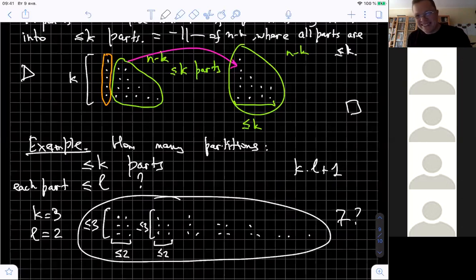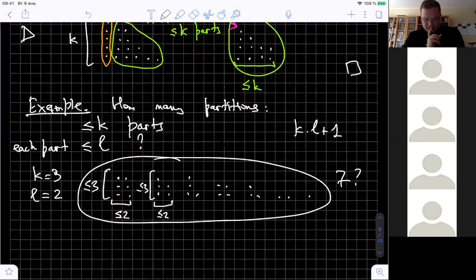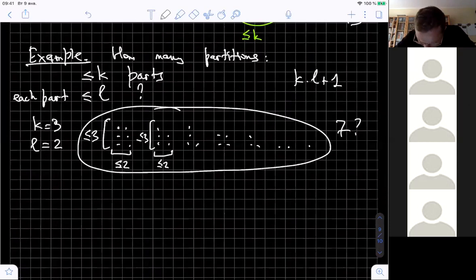No. It is not that. I can write all the partitions. For example, if k is equal to 1 and L is equal to 1, it will be exactly one partition, but the formula gives 2. And if k and L are much bigger, for example 10 and 10, you will have a plenty of diagrams available, and it will be greater than just the product of them.